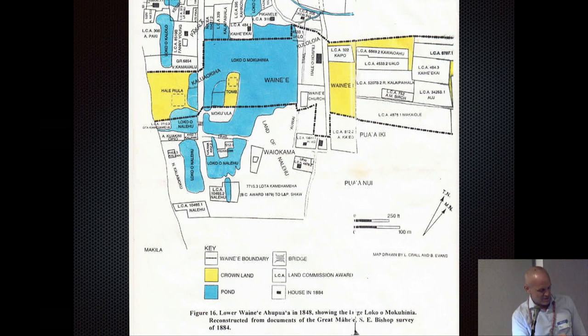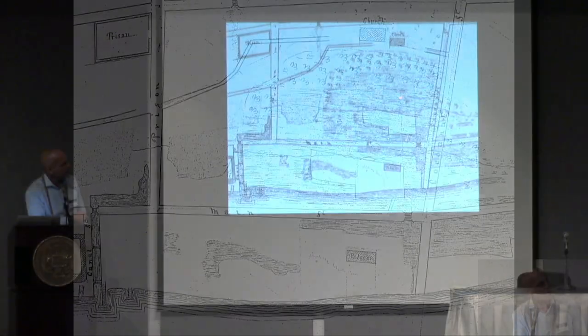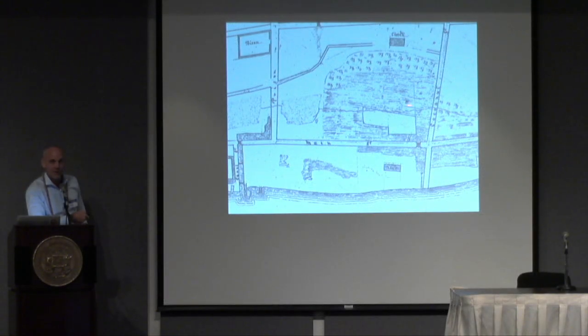This is another map here. That's kind of an earlier hand-drawn map that shows you that area of Moku'ula here. Now there is a fish pond, but there were lo'i right up against the church boundary. Today there's discrepancies, we'll call them, about the boundary between the church and Moku'ula.